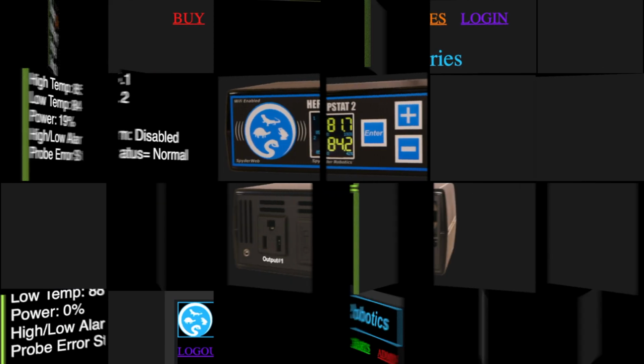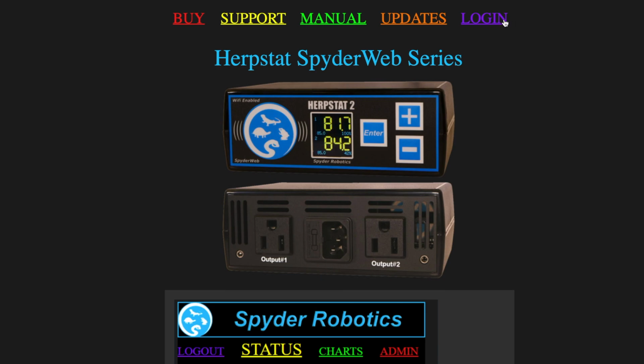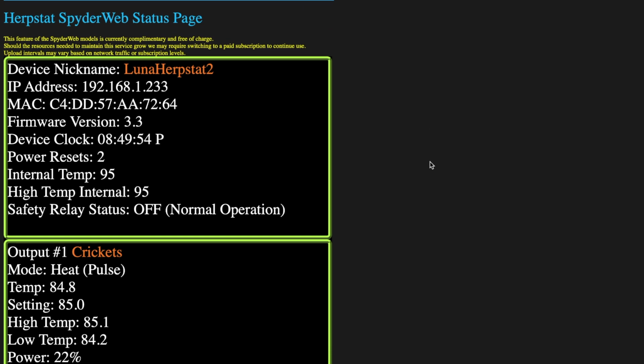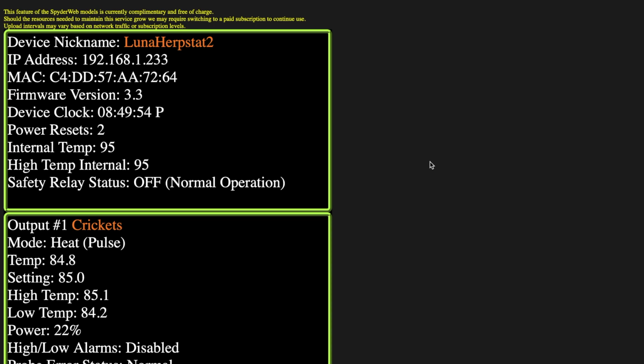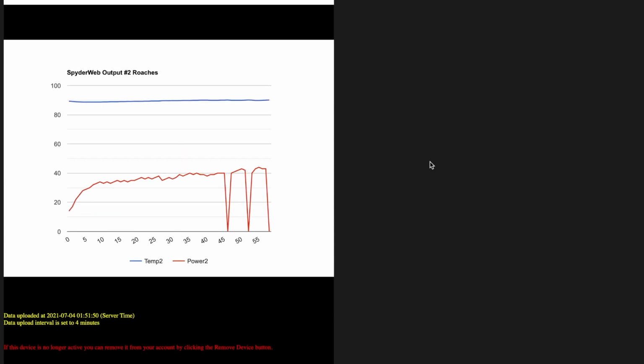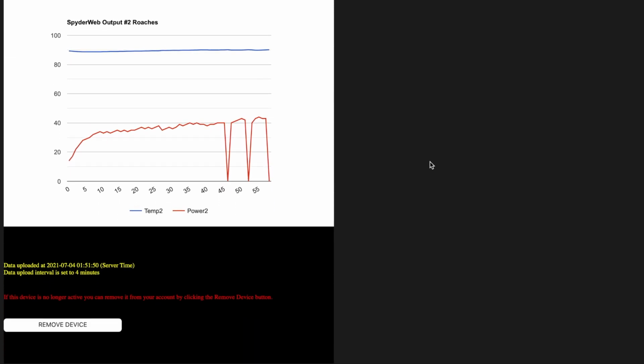No errors. So once you've done the initial setup and you've verified your email, you go to herpstat.com, enter your information, and this is where you find the remote monitoring of your thermostat. Same information you saw before. It also provides data charts for both of the zones.